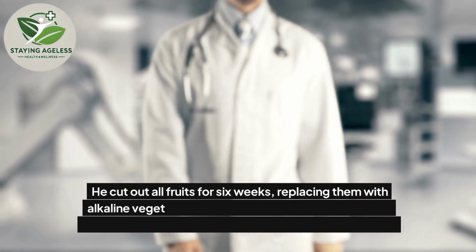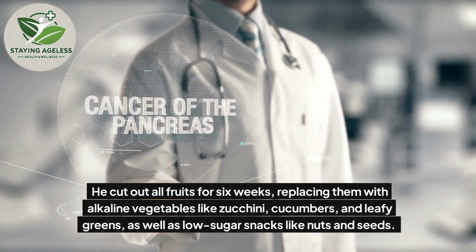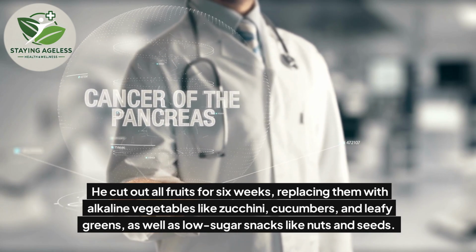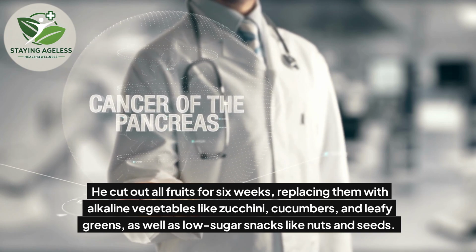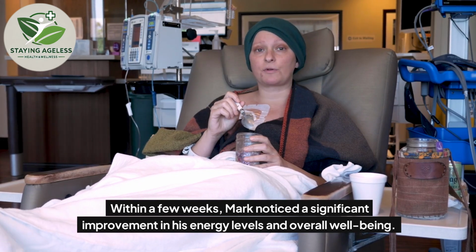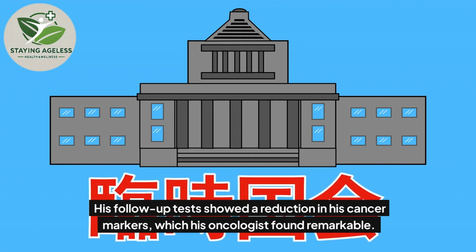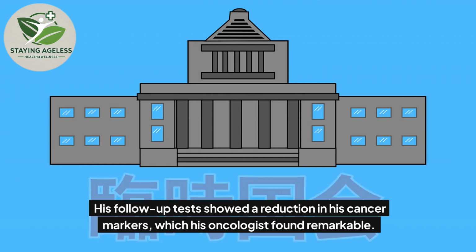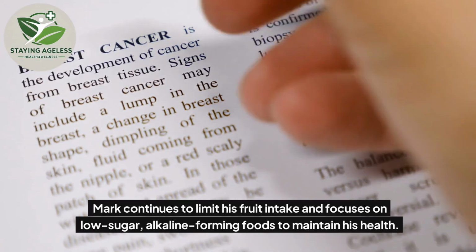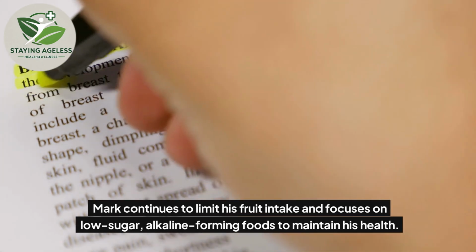He cut out all fruits for 6 weeks, replacing them with alkaline vegetables like zucchini, cucumbers, and leafy greens, as well as low-sugar snacks like nuts and seeds. Within a few weeks, Mark noticed a significant improvement in his energy levels and overall well-being. His follow-up tests showed a reduction in his cancer markers, which his oncologist found remarkable. Mark continues to limit his fruit intake and focuses on low-sugar, alkaline-forming foods to maintain his health.